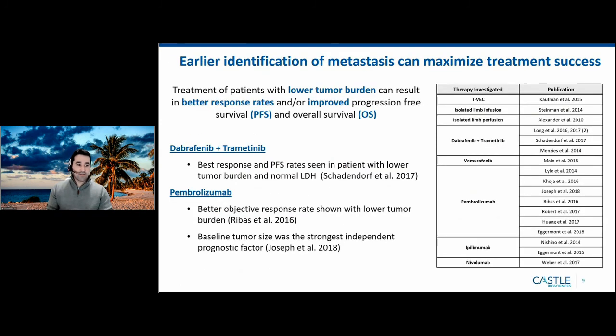surveillance. In the evidence chain is showing treatments, of which we now actually have better treatments, that they can impact disease. All these studies show that earlier identification of metastasis can maximize treatment success. Treatment of patients with lower tumor burden can result in better response rates and improved survival. There's a significant need for additional objective factors that can prognosticate the risk of recurrence to help guide clinical surveillance, imaging, and management of patients with cutaneous melanoma within the broad guidance from the NCCN.